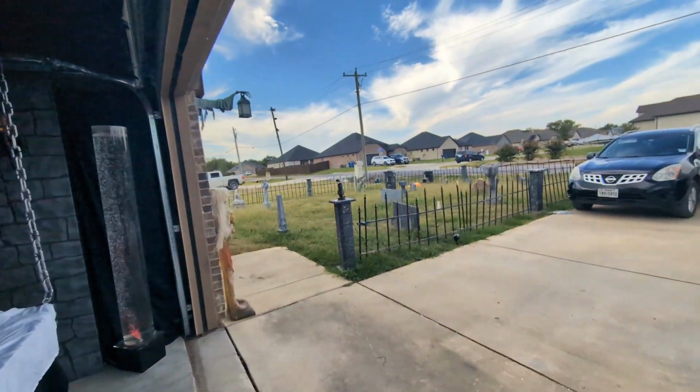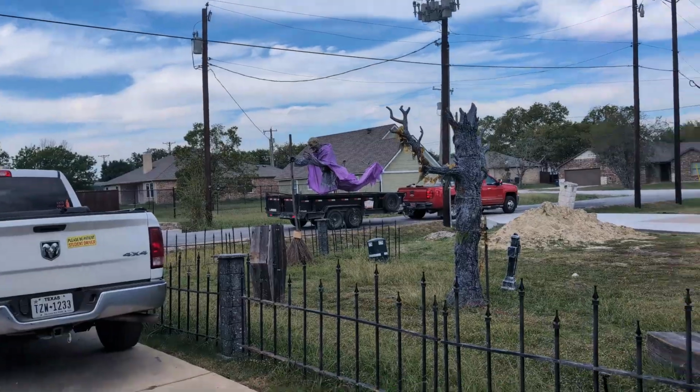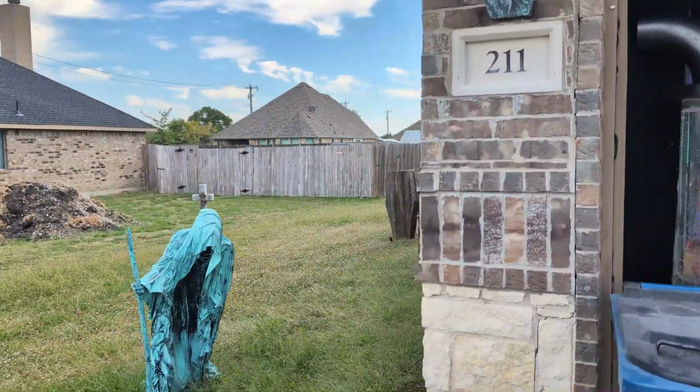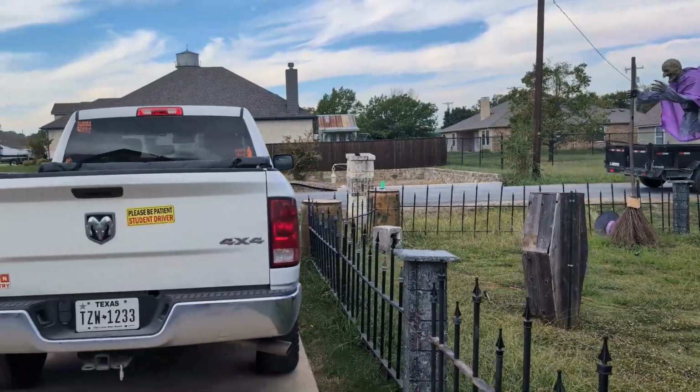Let's see, what else did we change up this year? Added the witch over there. She's sitting over there. I added more coffins. There's another coffin back there. And there are the barrels, obviously.